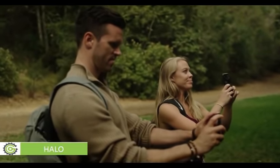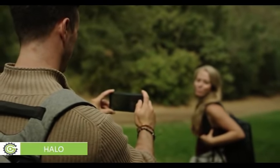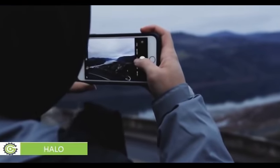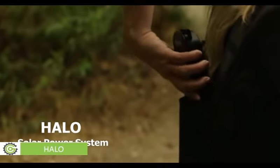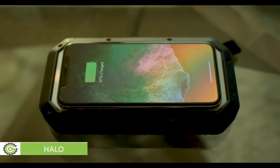These days, we're completely dependent on our mobile devices. When we're out and about, the scariest thing isn't running out of cash. It's running out of battery. But where do you find a reliable, solid power supply to use on the go that works every time? Well, meet Halo, a solid, clean power system that you can rely on anytime, anywhere.